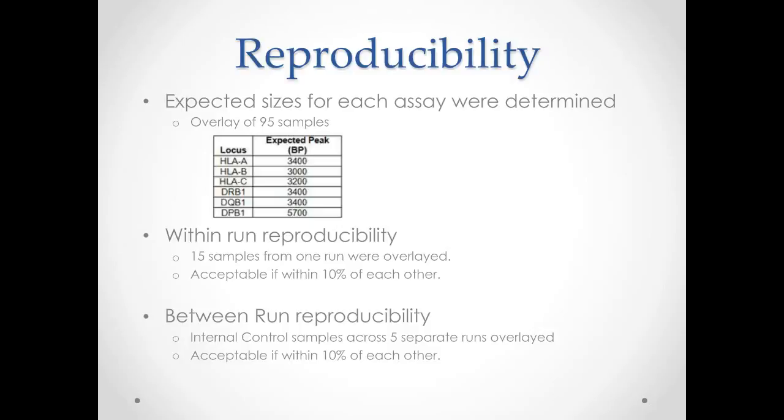We also then needed to look at within run reproducibility, where 15 samples from one run were overlaid, and then the software was used to determine whether they were within 10% of each other using our new sizes that we had determined. We then looked at the between run reproducibility, where we used our internal control across 5 separate PCR reactions, again for every locus, and used the software tool to determine if those peaks were within 10% of the same size of each other.